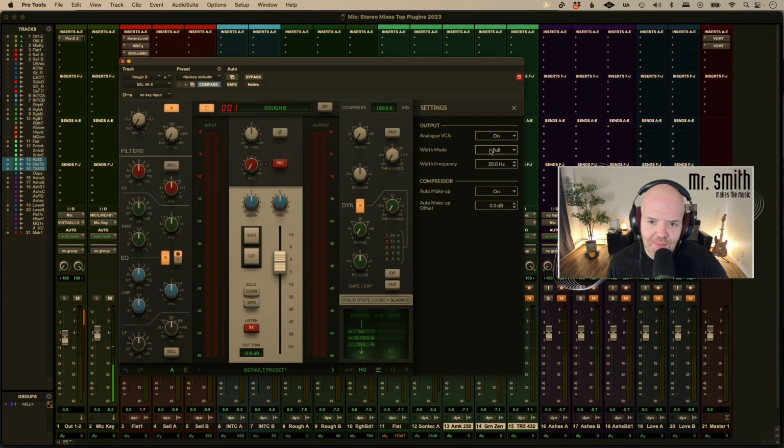They've added this width mode, which is super cool. So you can either make things wider or mono them out full spectrum, or you can use high and low cutoffs. So if you're on the low cutoff, anything below that frequency will either be widened or monoed, and same thing for the high. Anything above the high frequency cutoff will be widened or monoed, which is really cool.